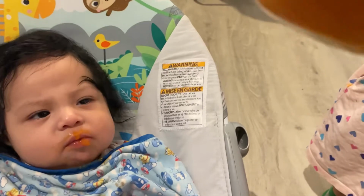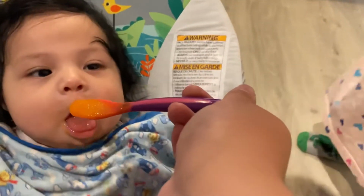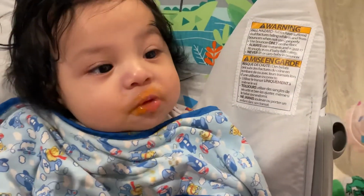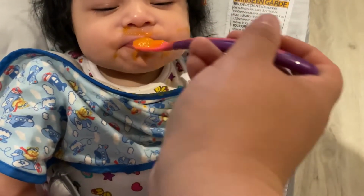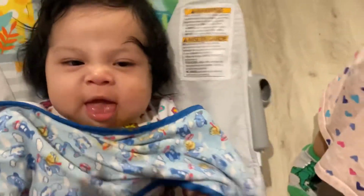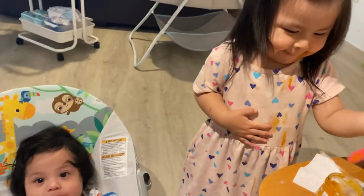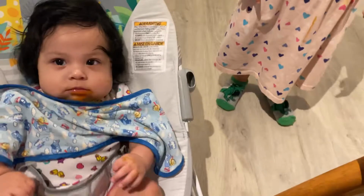And each of these jars are 4 ounces. Let's see, Alyssa. Let's clean your face. Yeah. It's your baby. You want to feed her? Go. Slowly. Good job, Lila. Good job. Yay. Bebe, yes, baby.